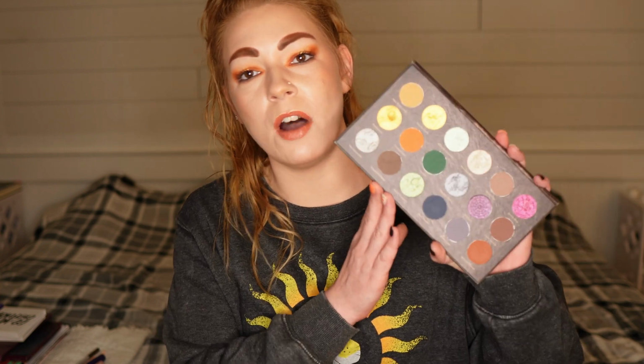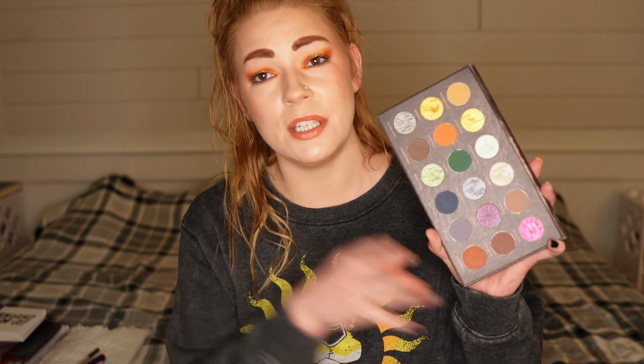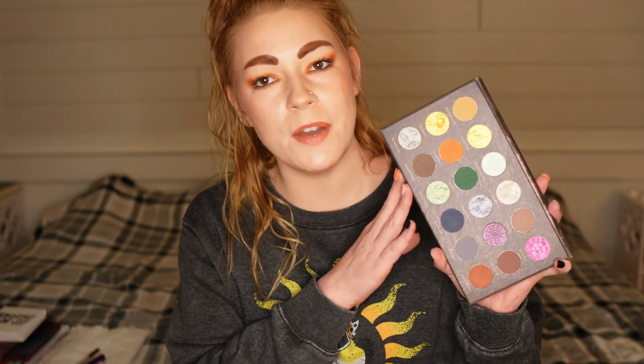So the first palette that we are going to play around with for our spooky season play around time is the Nomad Haunted Europe palette. If I'm not mistaken, this palette launched last year around this time. This was their fall release. I know that they did just come out with their Hudson Valley palette, which is this year's fall release, but this one is still available on their website if I am not mistaken.